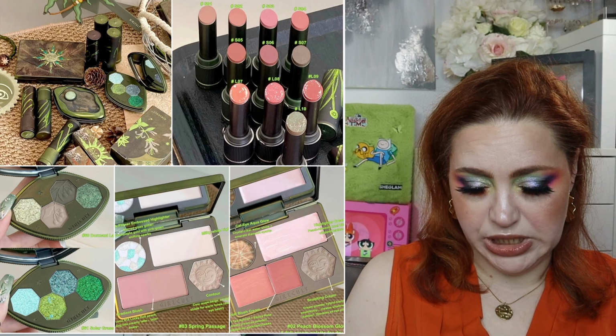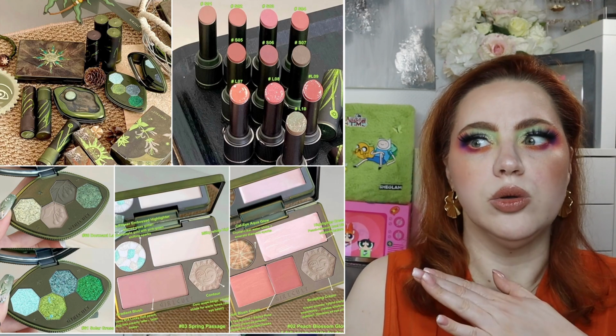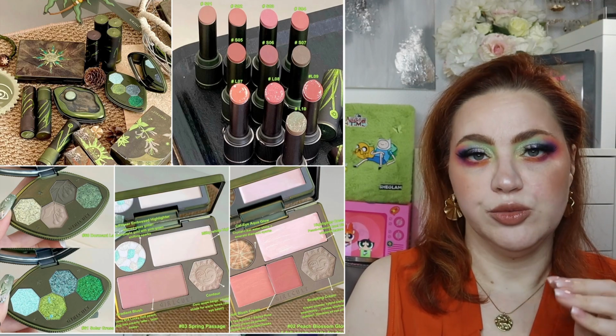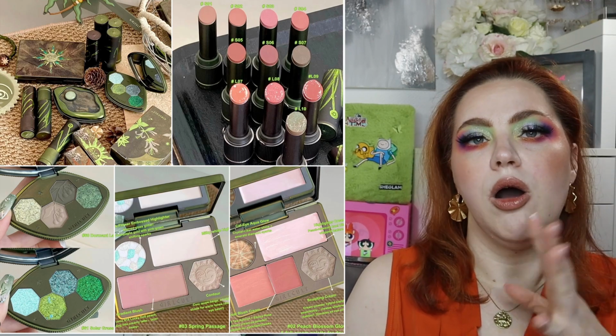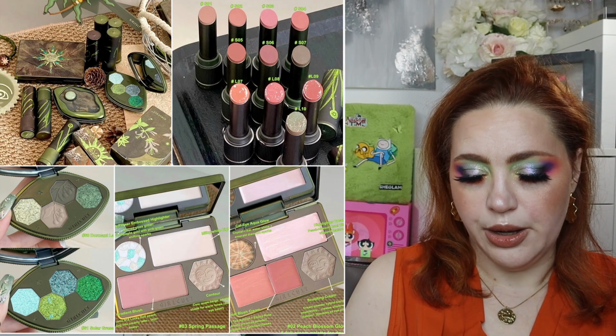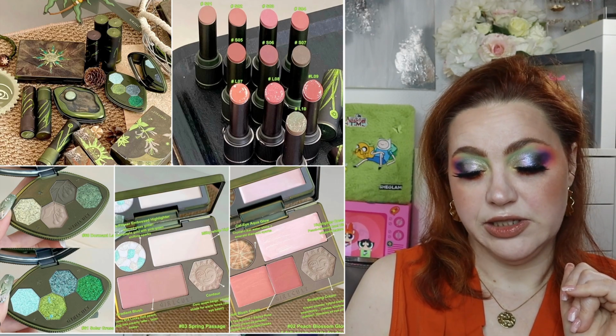There seem to be 2 eyeshadow palettes. One has, again, the all shimmer thing, which I love, to be honest. And then we do have one that has 2 mattes as well as 2 shimmers, all in more green tones, which the all shimmer palette is a definitely yes for me.